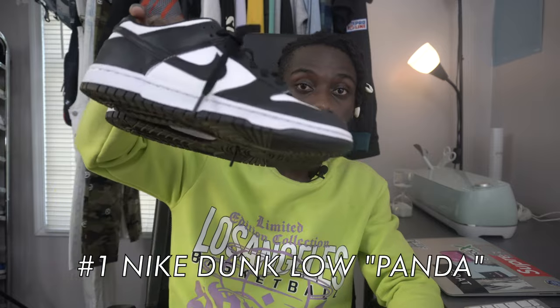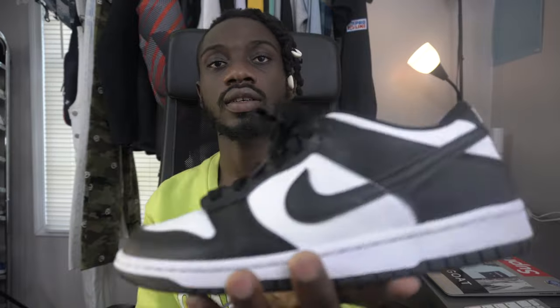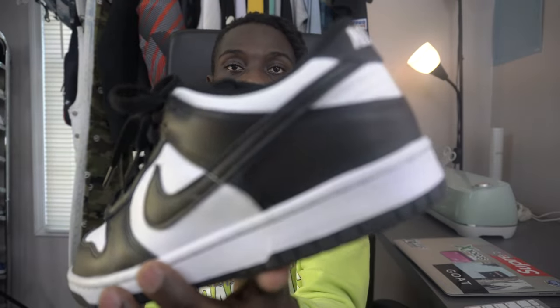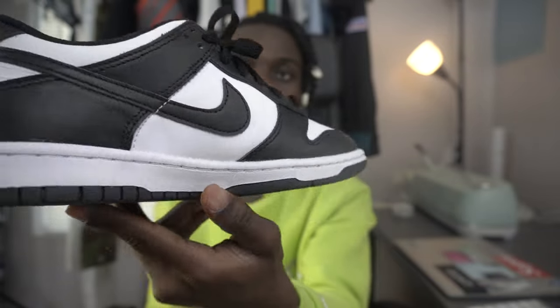Number one, you got the shoe that is literally everywhere. It's like the new Air Force One now. The Dunk in panda colorway. So yeah, you got a Dunk in a panda colorway. This literally will go with anything in your closet.